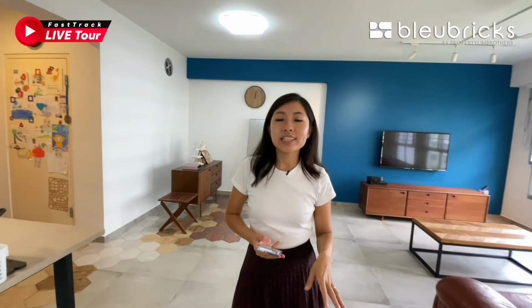In terms of location, let me just share a bit more. We are located at 673A Yishun Avenue 4, and in terms of accessibility, we are definitely very convenient because we are approximately 1 kilometer walking distance away from Khatib MRT station. And if you want to take a bus, there are 3 nearest bus stops just within 5 minutes walk as well.